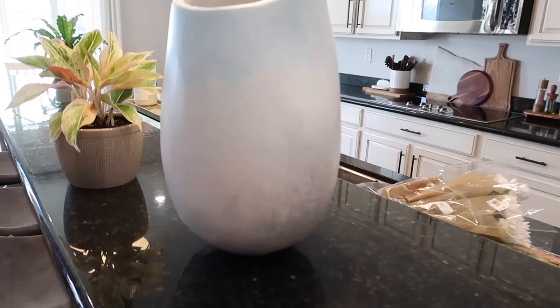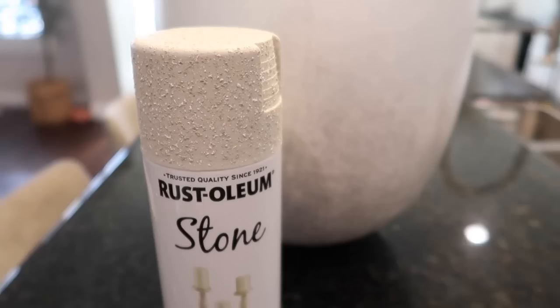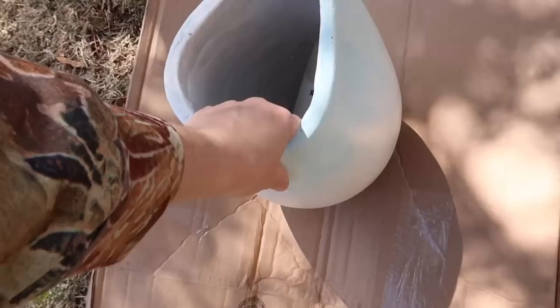So today we are going to spray paint it, but not just with any old spray paint. I'm trying out that stone spray paint. I've seen it done and it just looks really cool, and for just a couple dollars with spray paint, you can totally change something up like this. So we can make our own decor exactly what we want on a budget.